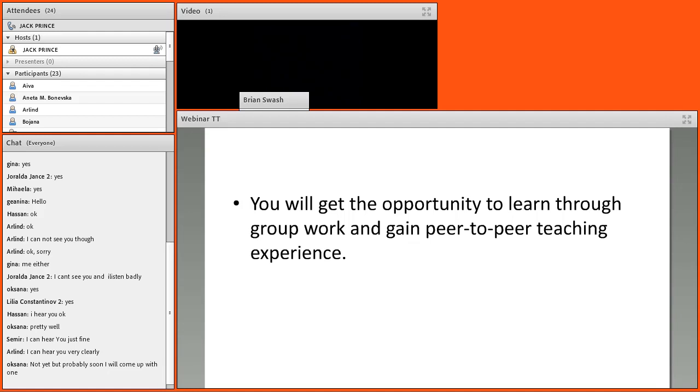So the other main difference that we were talking about between some of the other TEFL courses that you can do and the Celta course is this. On some other teacher training courses, it says you will get the opportunity to learn through group work and gain peer-to-peer teaching experience. A lot of them will advertise that they have teaching practice involved in their course, when in fact the actual teaching practice is practicing teaching on your peers.